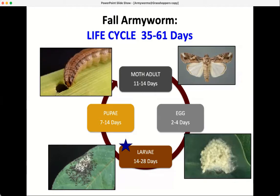Obviously, the larva stage is the most damaging to our crops, and it lasts for about 14 to 28 days. They consume 85% of their diet in the last 2 to 3 days of that larva stage. So they will feed for 2 to 3 weeks, and the full grown larvae, like I mentioned, are about an inch to an inch and a half long. At that point, they will pupate into the soil at a depth of about an inch and enter the pupal stage. The armyworm moth will emerge from the pupa in about 10 days, and then it continues to repeat the life cycle. Therefore, we can have multiple generations within a season.